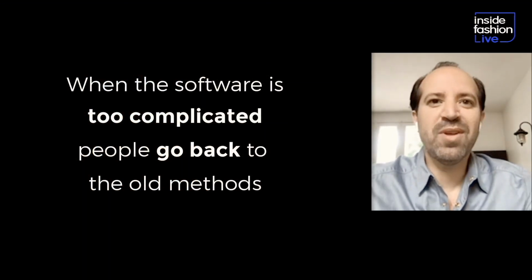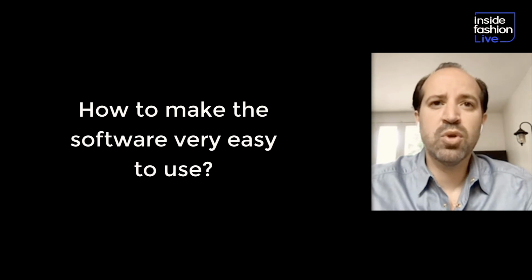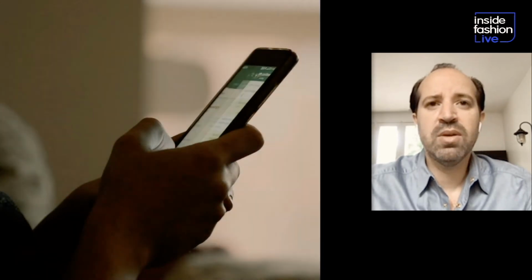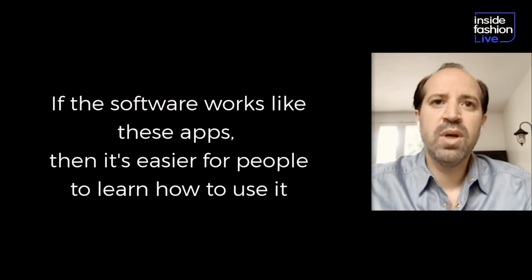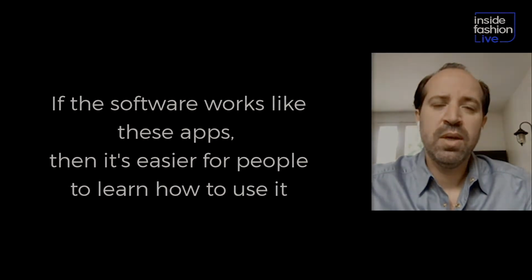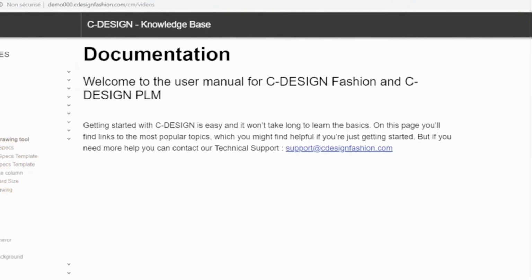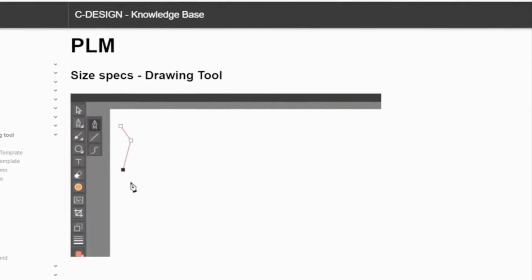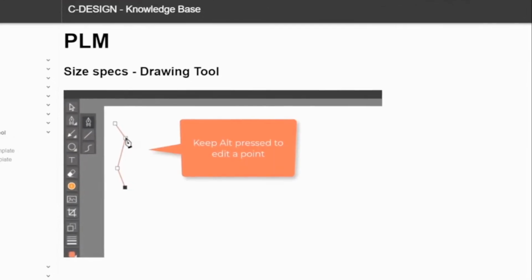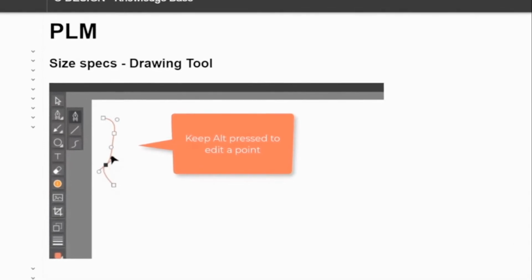We decided to reinvent the way we can use this tool. We are really influenced by social media, by new apps, that kind of thing. So the way to use a software must be in that way today. We want the people also to be able to learn it by themselves. So we created a full knowledge base with multiple videos explaining how the tool has to be used.